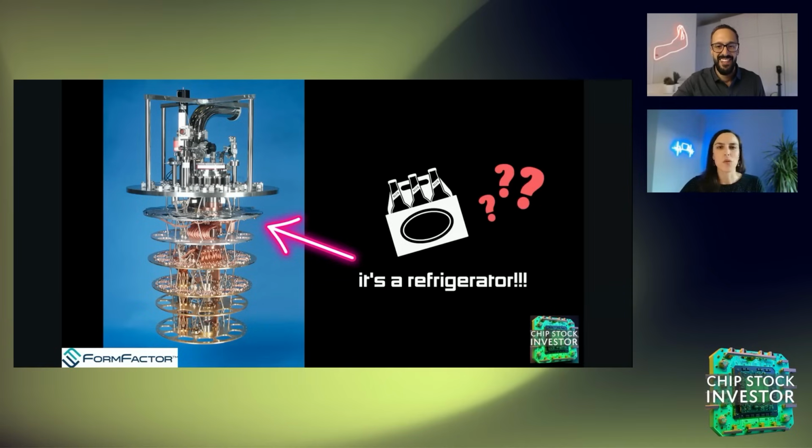But to understand why a refrigerator is even needed in the first place, I think we need to break this down a little bit. We've talked about needing coolants of some sort, a fan or a chiller to remove that excess heat from all these GPUs and CPUs that are used in highly accelerated computing. So let's talk about why you would need that even more so in quantum computing. Yeah, check out our last video where we talk about Vertiv Holdings. And this is very much a different type of thermal removal of heat from a computing system.